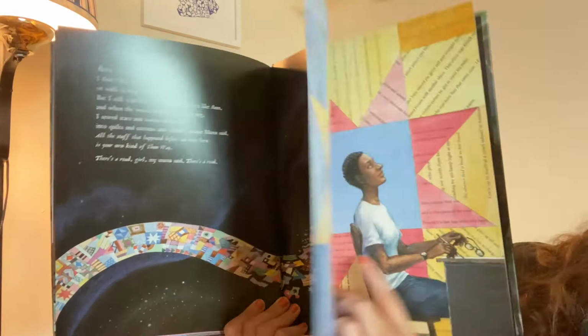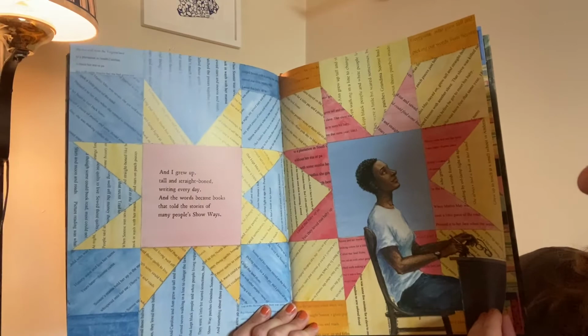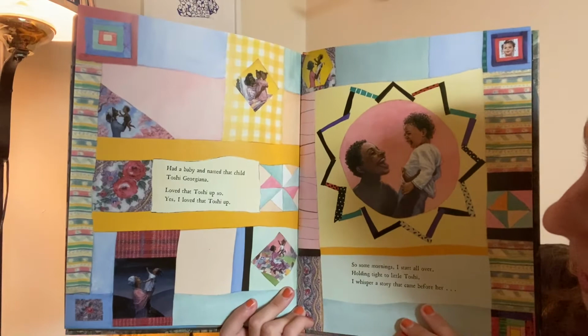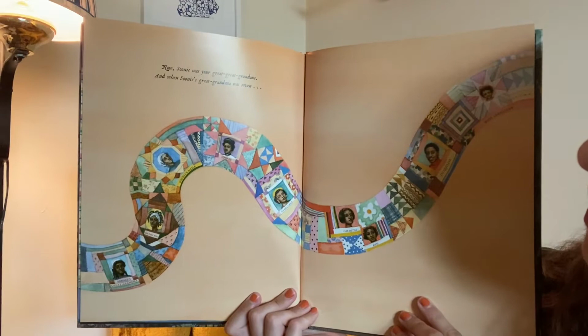And I grew up tall and straight-boned, writing every day, and the words became books that told the stories of many people's show ways. Had a baby and named that child Toshi Georgiana. Love the Toshi up so. Yes, I love that Toshi up. So some mornings, I start all over, holding tight to little Toshi. I whisper a story that came before her. Now, Suni was your great-great-grandma, and when Suni's great-grandma was 7.